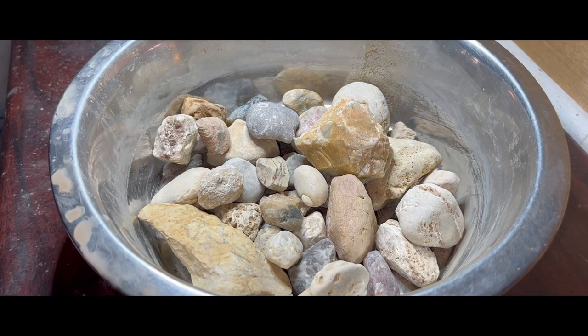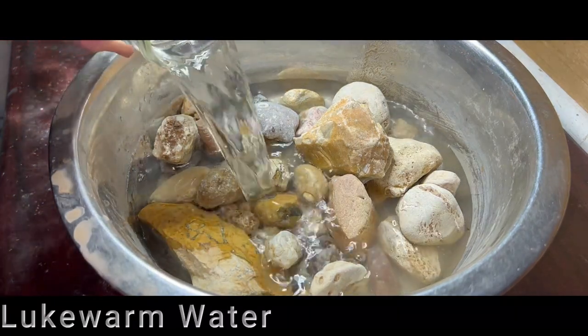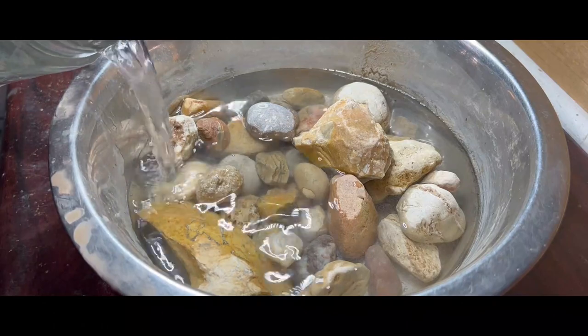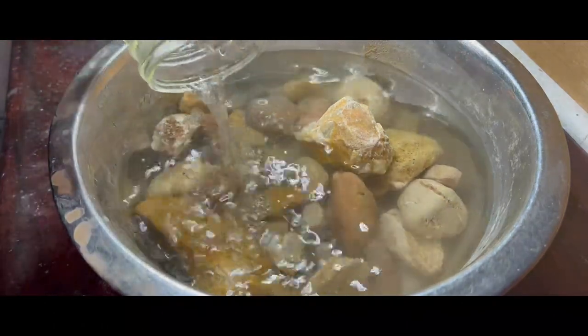To clean these rocks, we aren't doing anything too crazy. We just have ourselves a bowl full of lukewarm water with a soft bristle toothbrush. We're basically removing dust from the surface of these rocks as we scrub it. We aren't doing anything too aggressive right now.